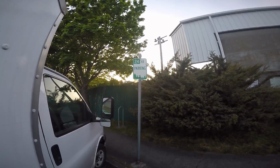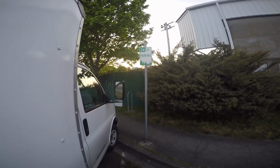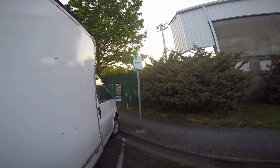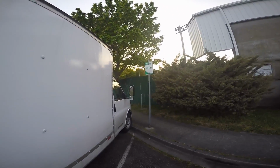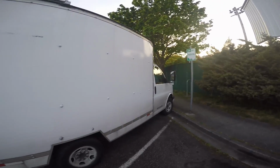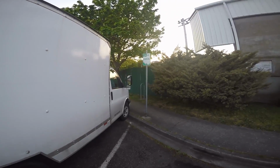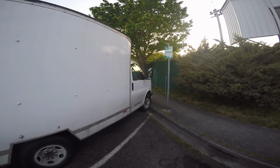Well, here's something I really like about Port Townsend. Look at that. 24-hour parking. Yeah. That's right. And I'm just within walking distance of the cool part of town. Now, I don't know if I'm going to boondock here or not. But it's nice to know that I can at least park here for 24 hours.